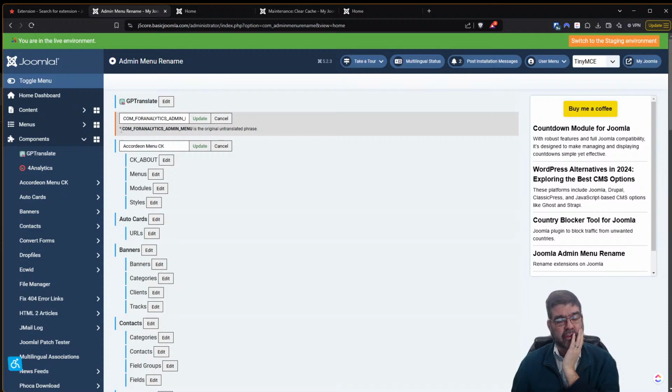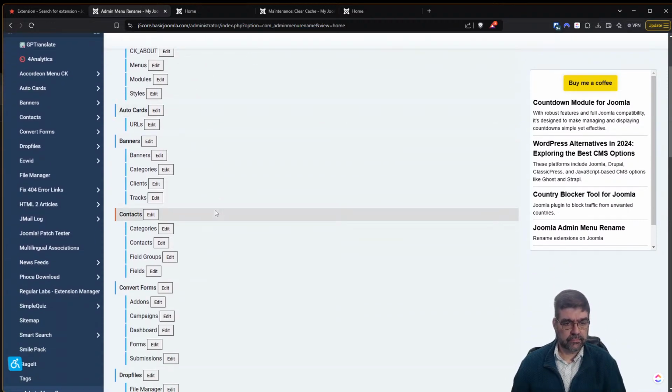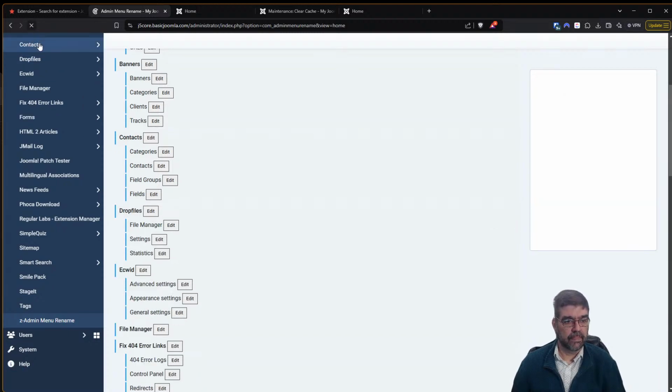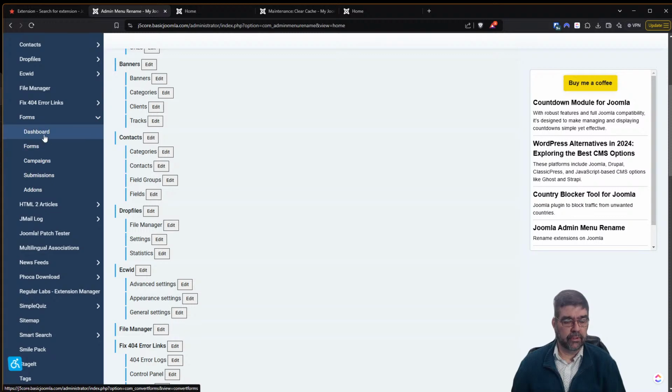And even here it says StarCom for Analytics admin menu is the original untranslated phrase. Maybe GP Translate's doing something here too, but yeah, so you could even change forms. Oh, here's another one. Okay, so that would affect language. I don't mind breaking it here, so we go forms, update. And now we get forms, and that's a great way for people.